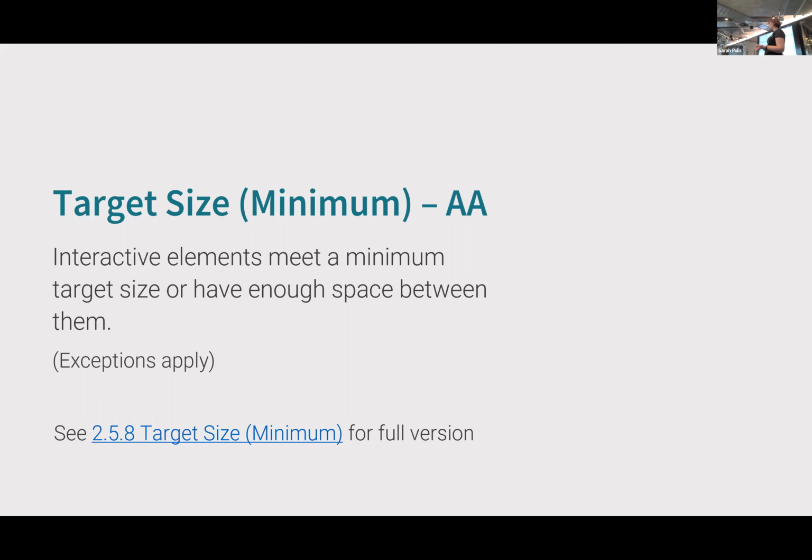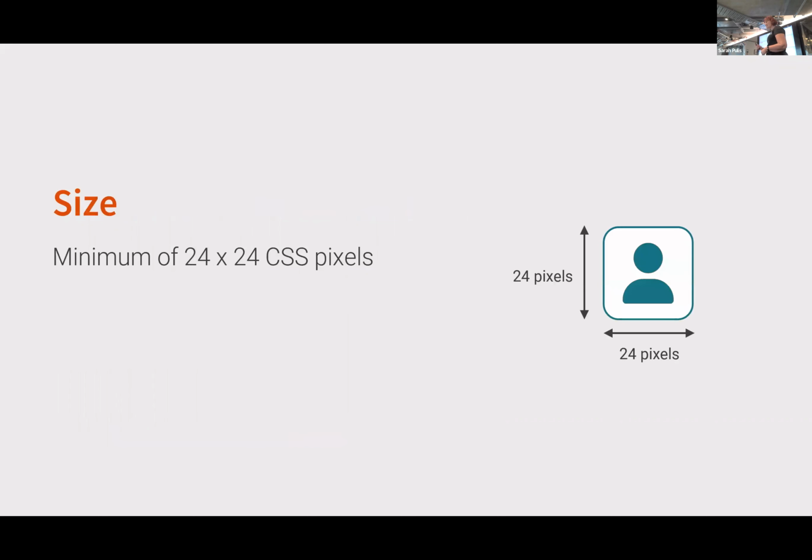Obviously, we're trying to make it easy for people to select the right thing, particularly if you've got buttons that are close to each other and don't have a lot of gap between them. You might actually activate the wrong button if you have limited dexterity, that kind of thing. So this criteria says a minimum of 24x24 pixels. Goodness knows where that 44x44 went, that's part of all those other guidelines.